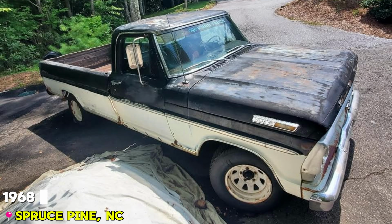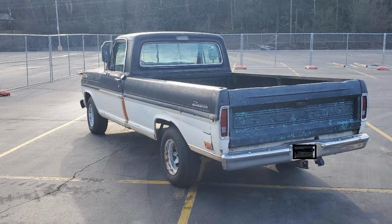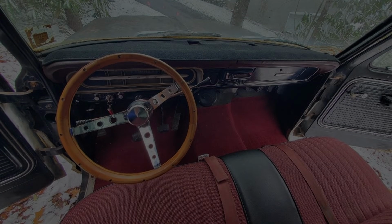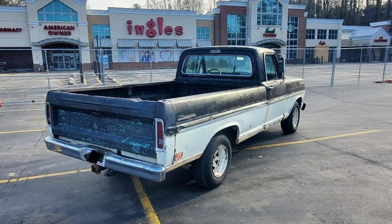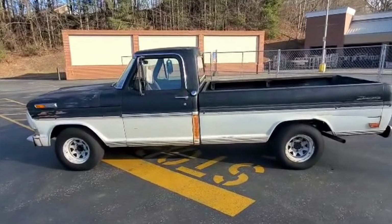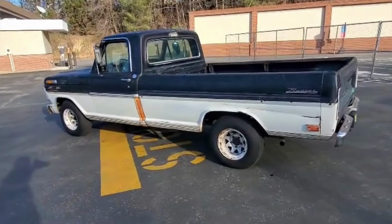Number 10. 1968 Ford F100, price $6,000, features a manual transmission and runs on gasoline. It has a striking black exterior paired with a red interior, creating a classic and bold look. Ready to be clear-coated to preserve its patina or serving as the perfect foundation for a complete restoration, this truck has seen its original 360 engine replaced with a powerful FE390 by the previous owner.